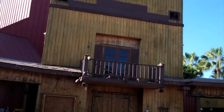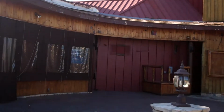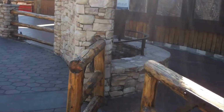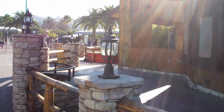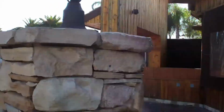They used to have a stagecoach out in the front, and they had mannequins as well. But they closed this down. No word as to what is actually going to be put in its place. But as of right now, it's just closed. And I'm pretty sure they're dismantling the insides. But it was a cute restaurant back in the day. And they used to have a little horse out here you could take photos with. That's gone too. So unfortunately this is gone now.